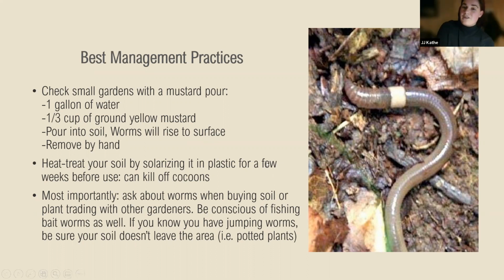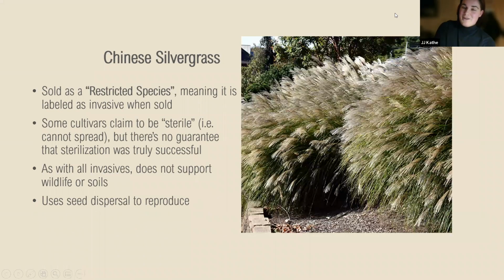So that's the lowdown on jumping worms. I hope it wasn't too depressing for all of you, because they're really tough to grapple with.